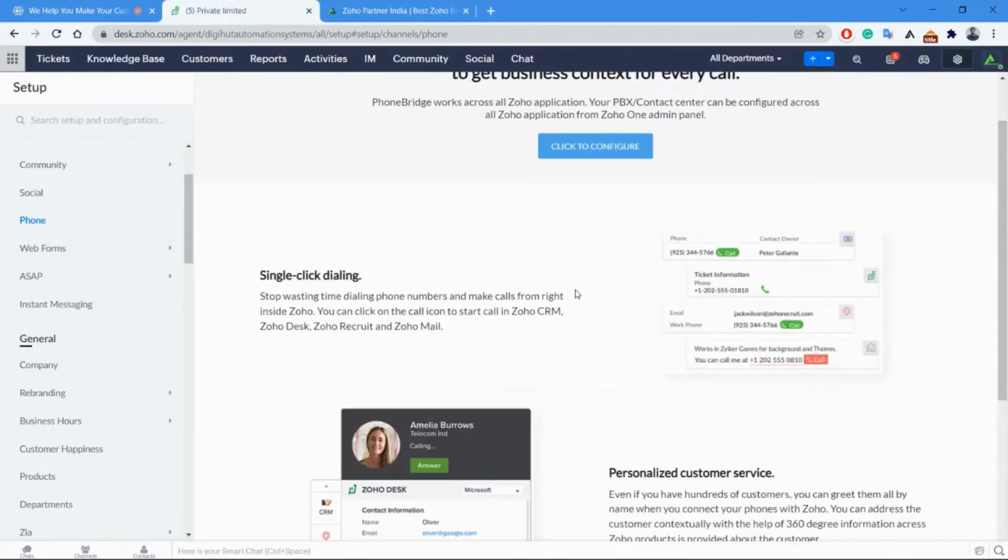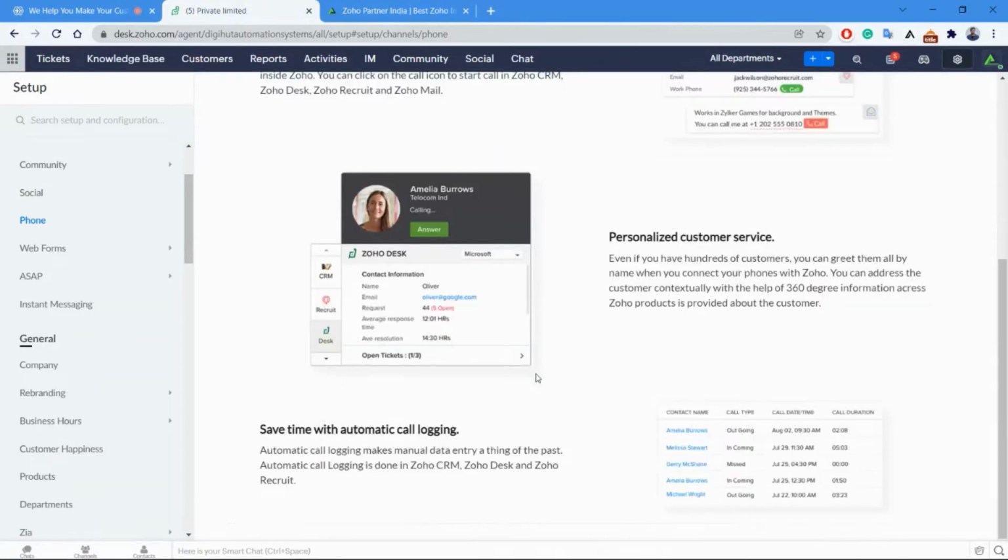So within the Zoho Desk, it's a single click dialing where you can make inbound, outbound calls, and you can even receive the calls. And soon after each call has happened, there will be a complete log of the ticket, the call, and the recording of the call will be in the Zoho Desk. So it gives a complete overview of the telephone integration within Zoho Desk.